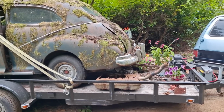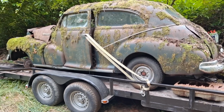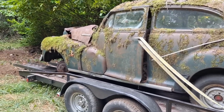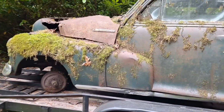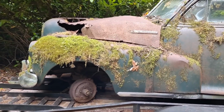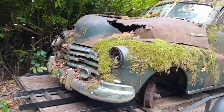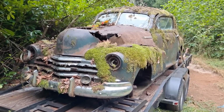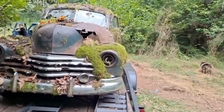We are now loaded up, chained down, ready for the short trip home. The only wheel that rolled on this car was the right front, which is a flat tire. Part of the story that I left out is this car was completely inaccessible. An excavator had to clear a path for me to drive in.